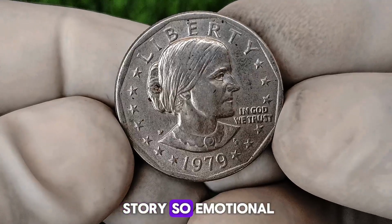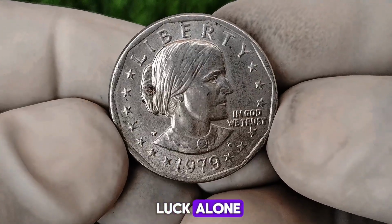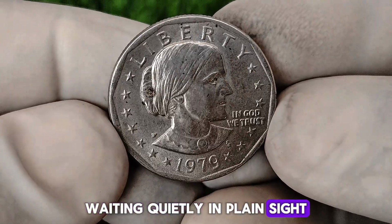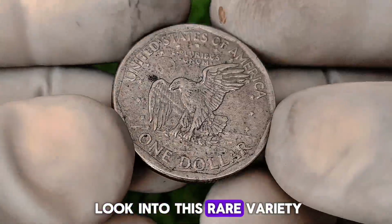That's what makes this story so emotional, because it's not about luck alone, it's about the mystery of hidden fortune waiting quietly in plain sight. Let's take a deeper look into this rare variety.